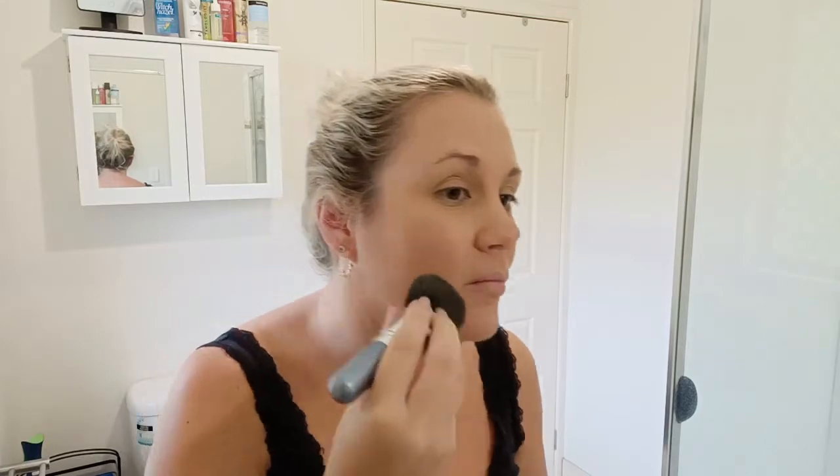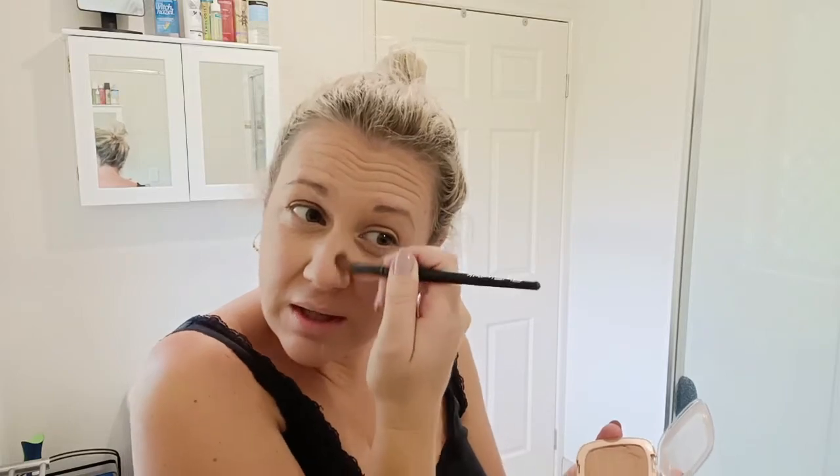It's not too crazy intense, and it's got a really nice undertone to it. And I use it as a contour basically, and bronzer as well. I also really like to use this as, like I said, a contour. So we're going to contour the nose a little bit, because I don't have a very petite, pretty nose. You know, you sometimes got to make it work.